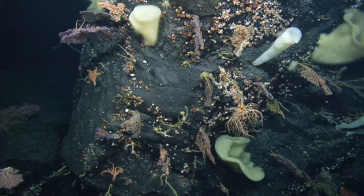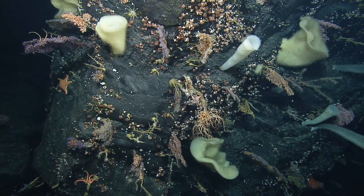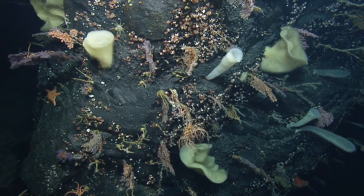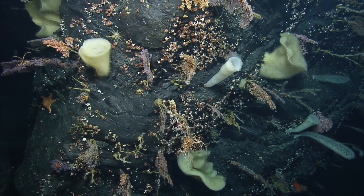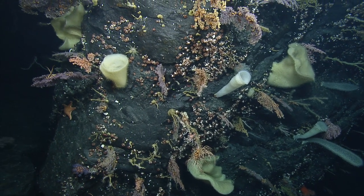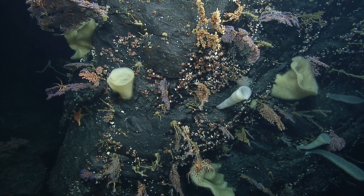This is just mind-blowing. Yes, it is. The density, what is happening here right now? And the density of the cup corals with the sponges, and these are several different species of sponges. And we've got several species of corals and basket stars overlaying.